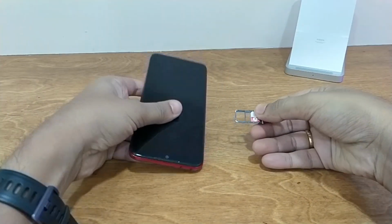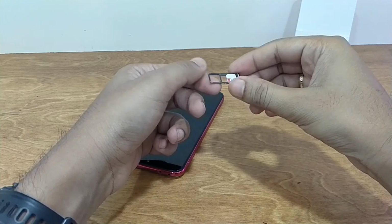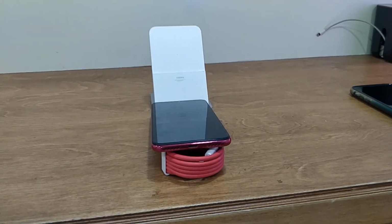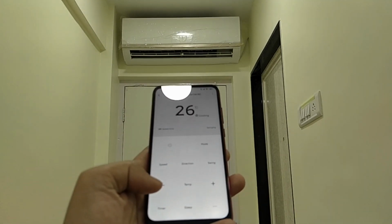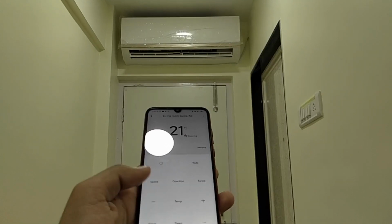It has a hybrid SIM slot, that means you can either use two SIMs or a SIM and a micro SD card. It has a single bottom firing speaker which is loud, but not in a noisy place or outdoors. It also has an IR blaster to control a few appliances. It also has a headphone jack, which many people still do use in 2020, which is a good addition.